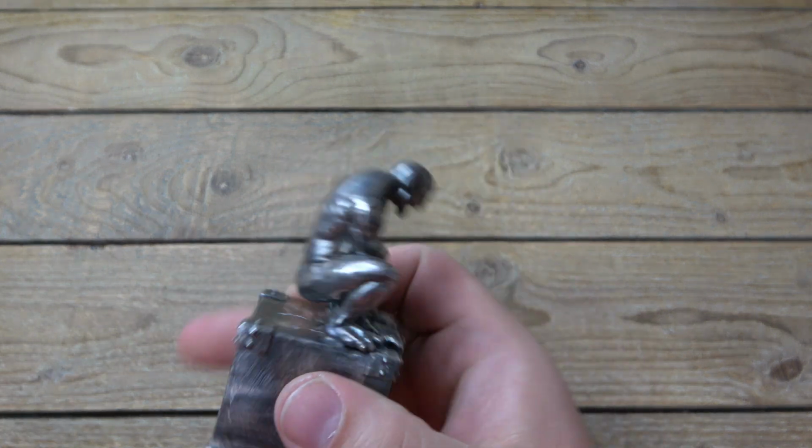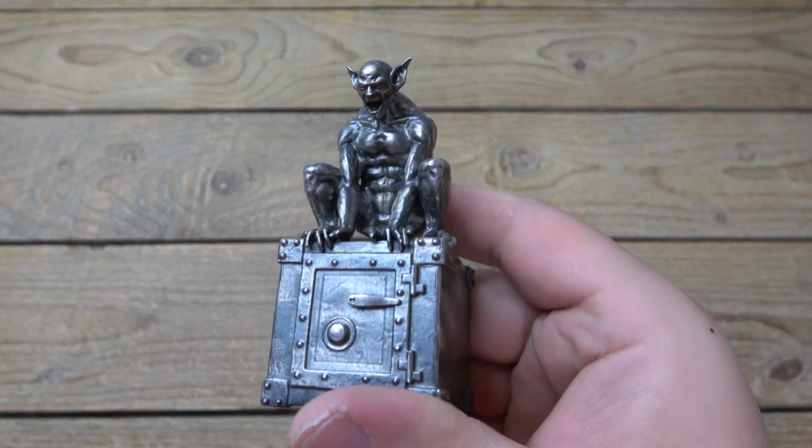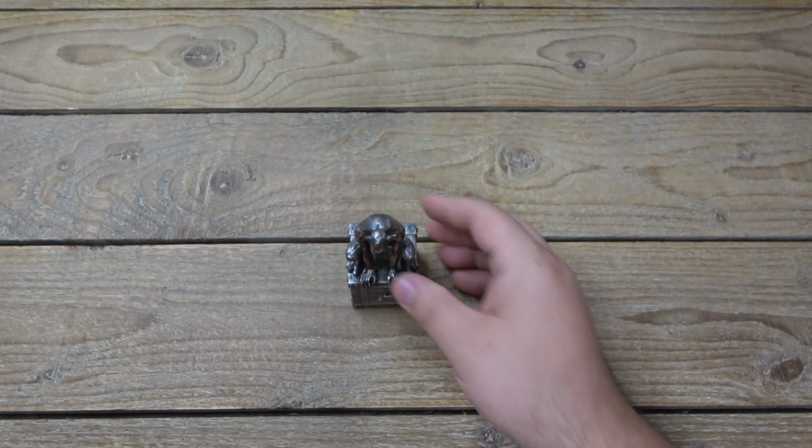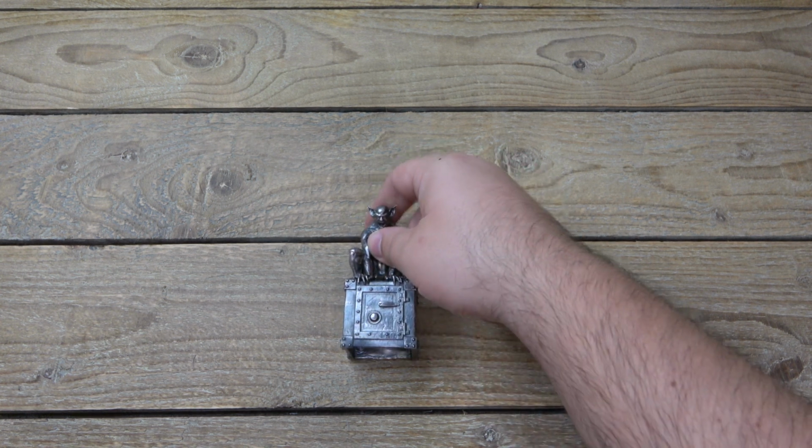And believe it or not, this thing currently sells online for $1,000. Well, a little over 1,000, I guess. Just depends on silver prices. So it has a heck of a premium just because it's an art piece.